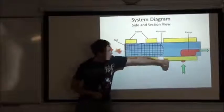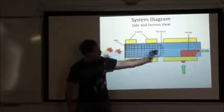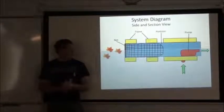Also, the pump is located at the very back there. We'll have a bottom-facing intake and a rear-facing outtake used for the propulsion system.